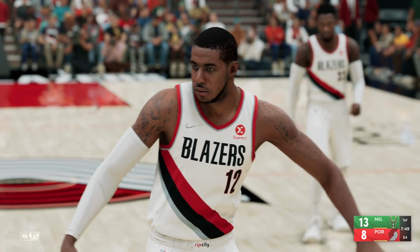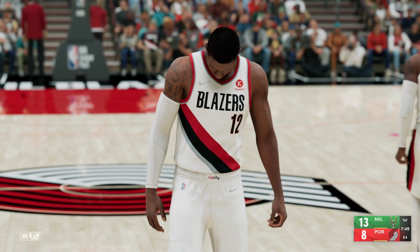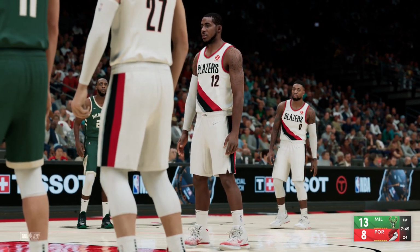And he can't get the first one. And what a tremendous career for LaMarcus Aldridge. I mean, so many double-doubles, a rim protector, makes plays for others. Man, the list goes on.